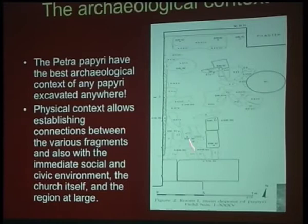You remember, we created sectors and they removed the papyri. In that process, many documents were cut in the middle. So for us, when we go back, we can actually use this map to see if two documents are joined together. It's a very important piece of information. And of course, the physical context at large allows not only connections between the various fragments, but also connections with the immediate social and civic environment, the church itself, and the region at large.